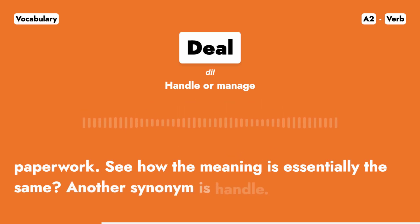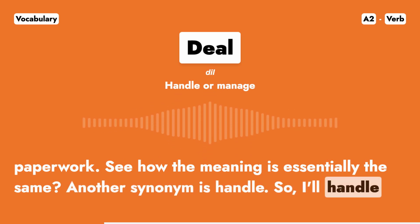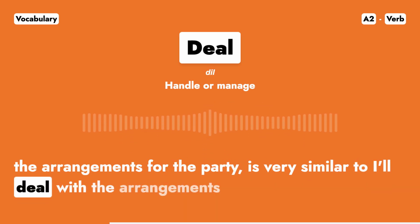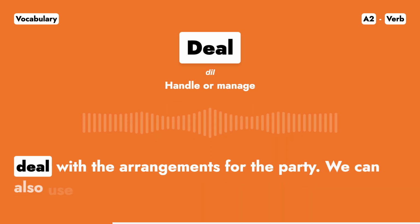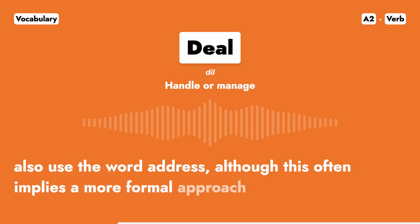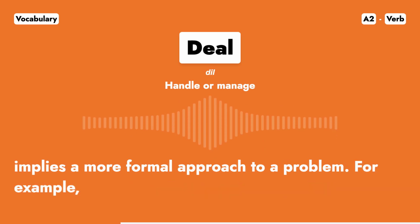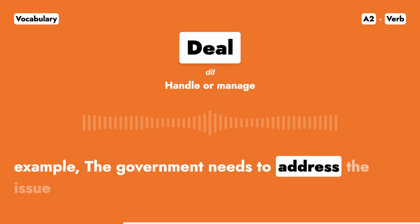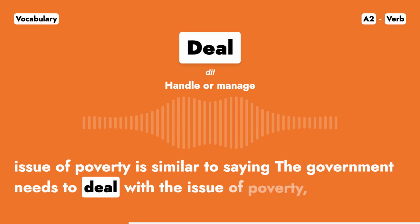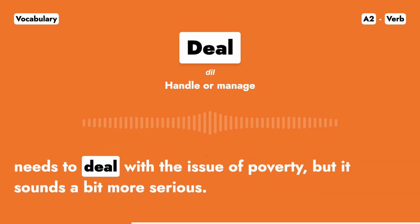Another synonym is handle. So, I'll handle the arrangements for the party is very similar to I'll deal with the arrangements for the party. We can also use the word address, although this often implies a more formal approach to a problem. For example, the government needs to address the issue of poverty is similar to saying the government needs to deal with the issue of poverty, but it sounds a bit more serious.